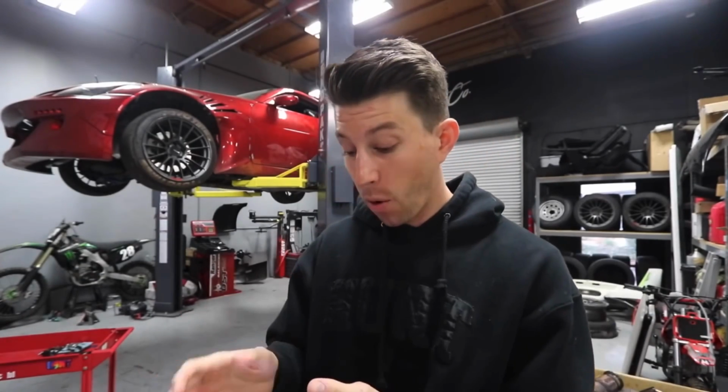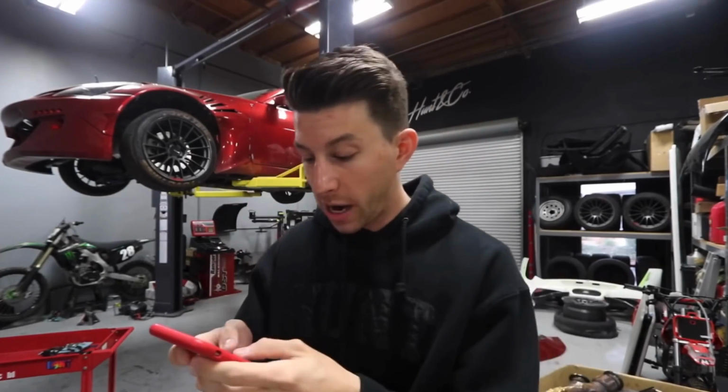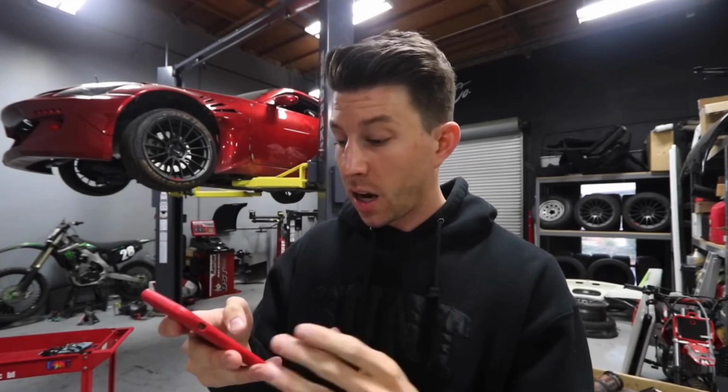I went pretty gnarly on the spec list, and I did that because I wanted to have a car that was super special. So I'm going to share with you here a brief layout of what I got. So we automatically did the highest package they offered, which was the 3LT, custom yellow stitching.